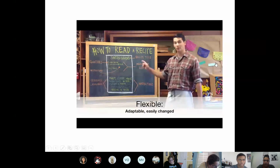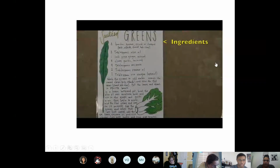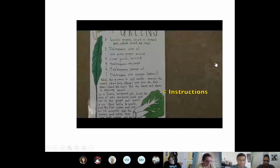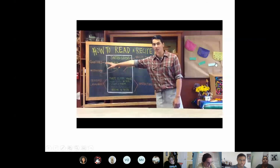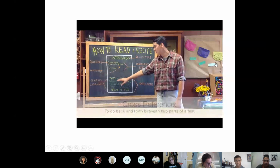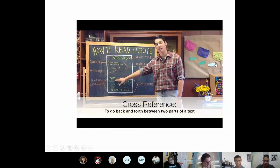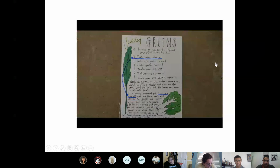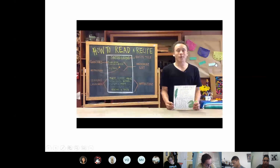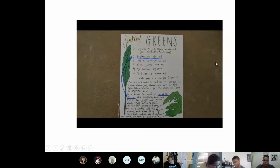First, we're going to talk about how to read a recipe. First thing is that there's an ingredient list up top and instructions down below. In the ingredient list, there will be quantities listed, but they won't be listed down below in the instructions. So you'll have to cross-reference the two, reading the instructions and looking back up to see the quantities. For example, in the sauteed greens recipe, the instructions say heat the olive oil over medium heat. So you have to look up to the ingredients list to see that you need 3 tablespoons olive oil.